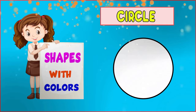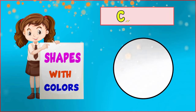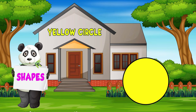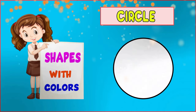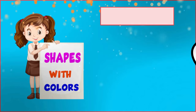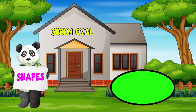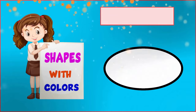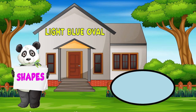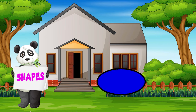Circle. The red circle. Circle. Yellow circle. Circle. Orange circle. Oval. Green oval. Oval. Light blue oval. Oval. Blue oval.